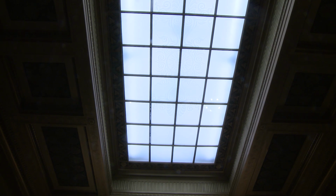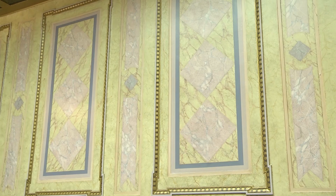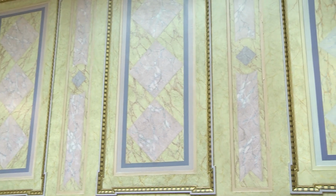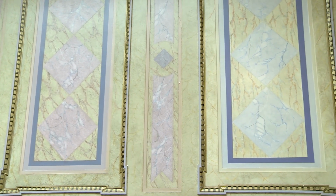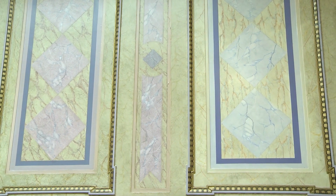Now, if you look around the edges of our room, you'll see that one of our panels is unlike any of the others. It's this panel right back here in the corner. It has a little bit of a difference in coloration. You'll see that the color on that panel is a little bit more eggshell blue than the purple pink of the rest of the panels around the room.